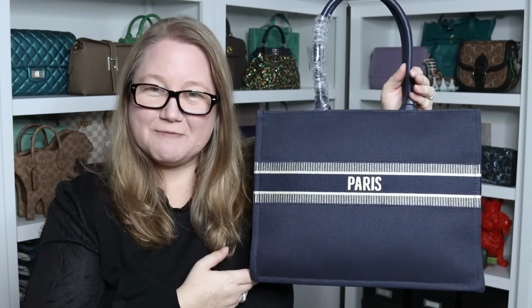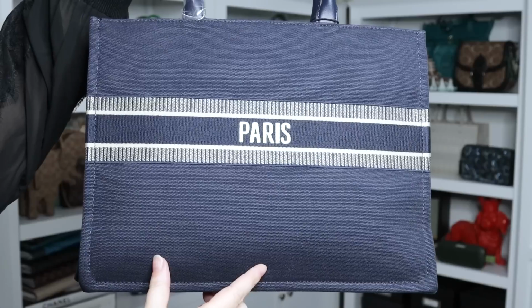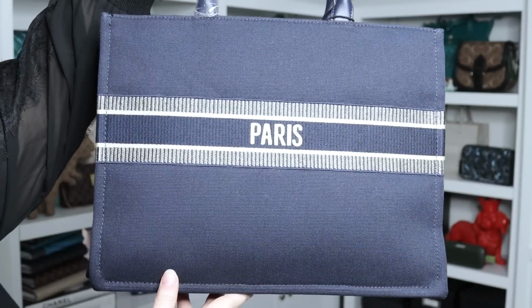I promised you another bag. This one is more of an everyday bag, and you're going to know immediately what it looks like and what it's a fantastic, much more affordable alternative for. And that is this Knox tote from Steve Madden. I'll bring it closer. Very similar to a bag we're familiar with from Dior, yes.